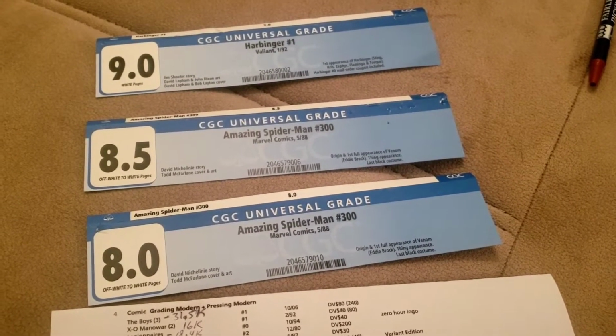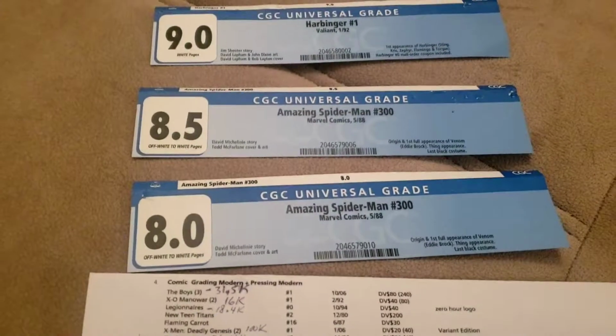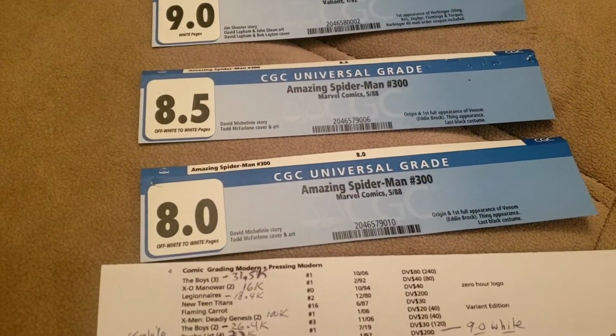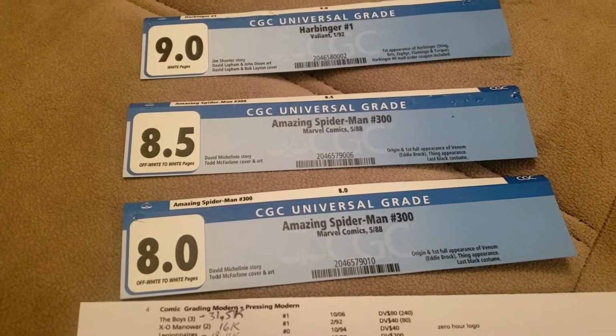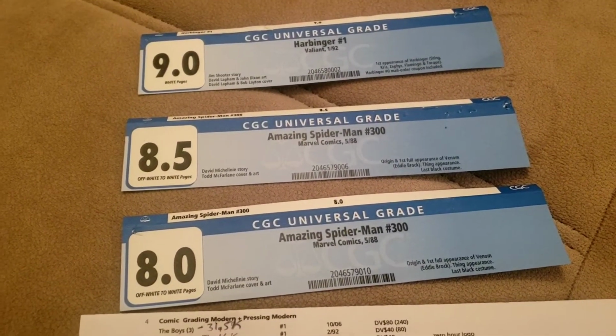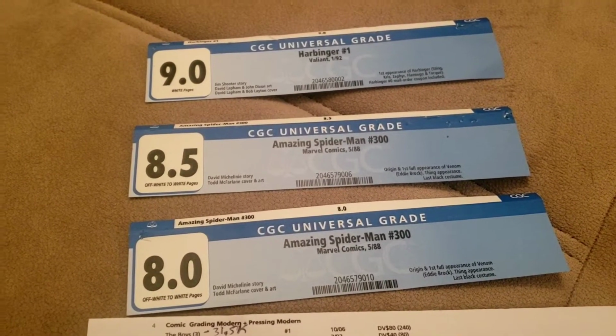I just got some books back from CGC, and I'm a little bit nervous. 24 books on modern tier. I sent out a whole bunch of books on different tiers, though. Some on Express. That was the Hulk 181. That was a 7.5. It went up to an 8.5.